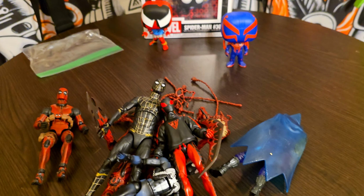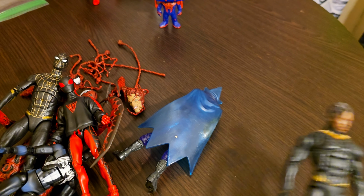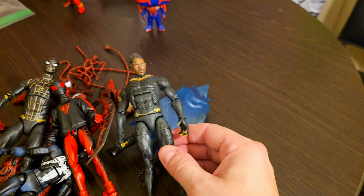Okay, now I've got a couple just complete random figures over here in a box that I want to show. We've got a Killmonger here, aka Eric, from the Black Panther movie franchise.